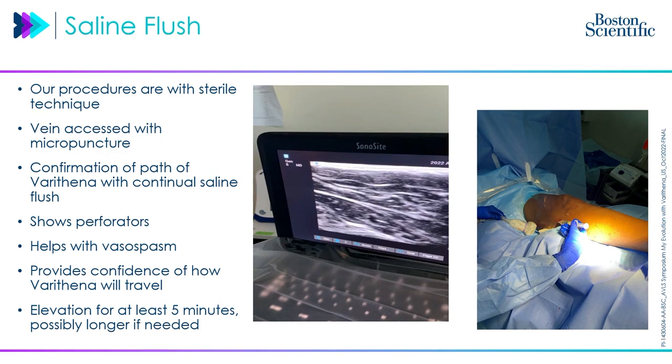And at times I have seen all kinds of things. I've seen it go in a perforator and in the deep system where I did not visualize before. We've even had patients that had extravasation. You could see saline going around that you would not expect. And it has saved us from some complications because I'm able to visualize.